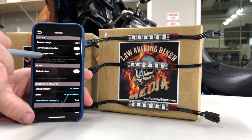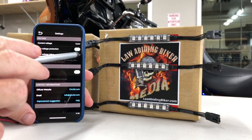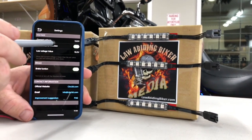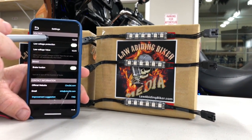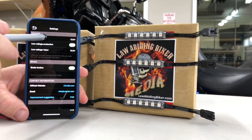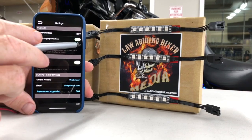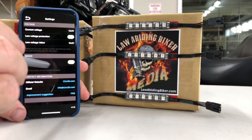The reason is, I can set this low percentage voltage right here to 10. You can set it to whatever value you want, and I have it activated. So if I'm sitting in a parking lot or wherever and I forget to turn off my Shock and Awe LED lights, when it gets to 10, it will shut them down for me so that I don't drain my whole battery.